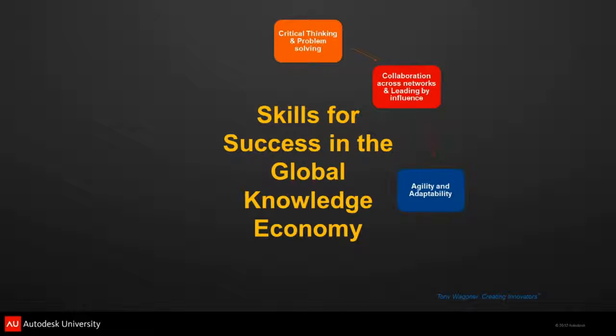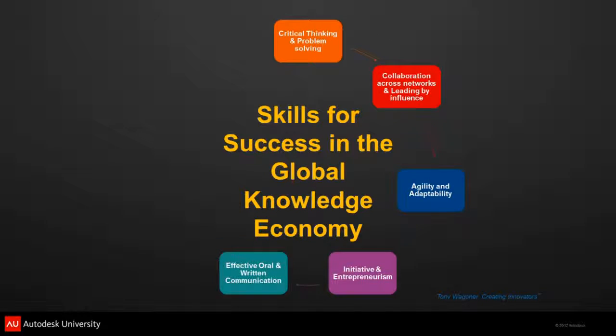Collaboration across networks. Yeah, let's actually put them all up. Collaboration across networks and leading by influence. In your little groups, you collaborated. That term has been thrown around in education speak for quite a while. But it is absolutely clear from the research that students' ability to work in teams that meet both physically and virtually are going to be critical skills to be able to manage life in 2020, 2025.